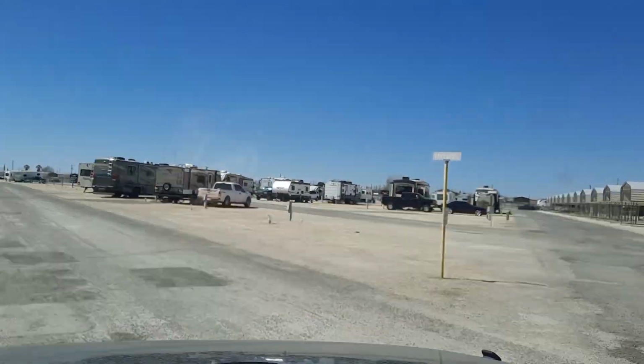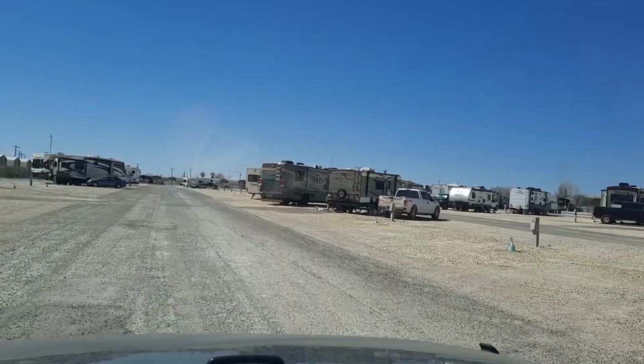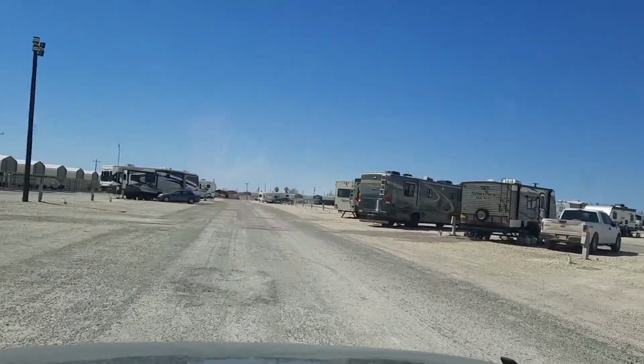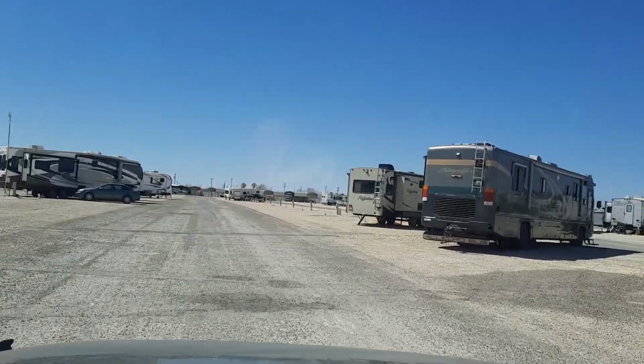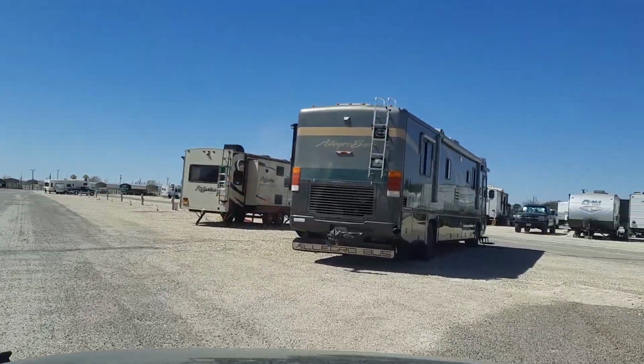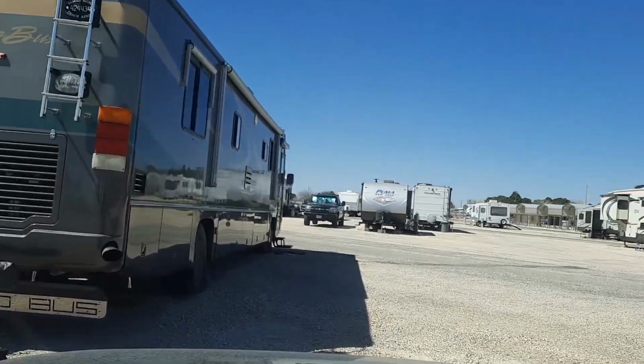The water is pretty low in pressure and volume, much lower than what you typically experience. But the electrical is solid and the sewer seems to work well.